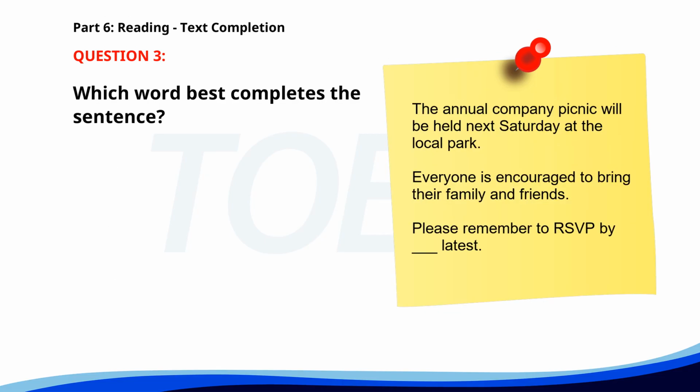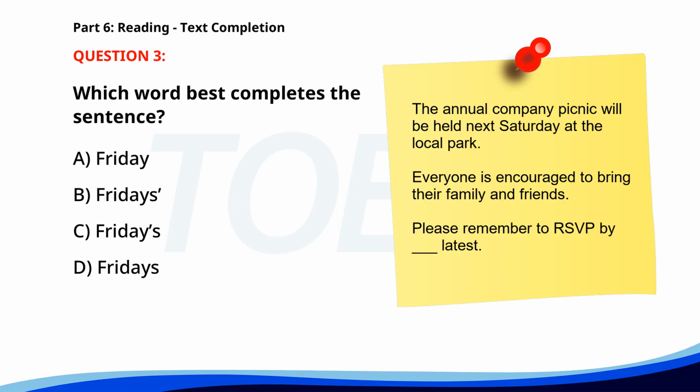Number 3. The annual company picnic will be held next Saturday at the local park. Everyone is encouraged to bring their family and friends. Please remember to RSVP by latest. A. Friday. B. Fridays. C. Fridays. D. Fridays.